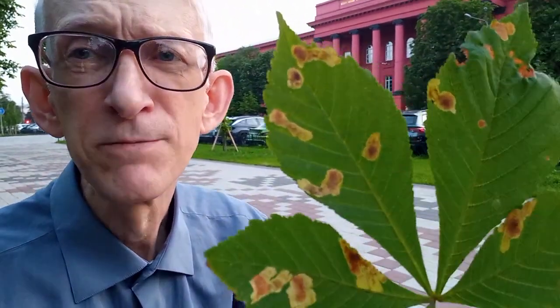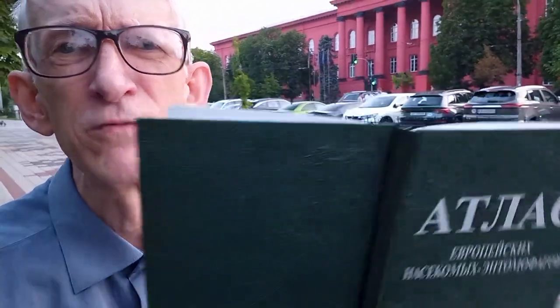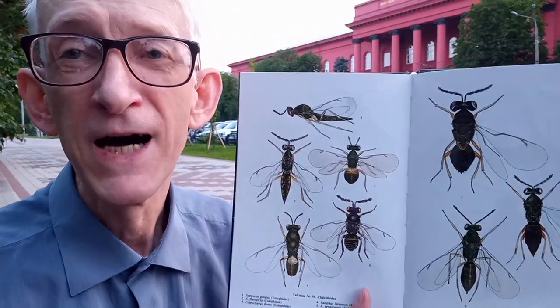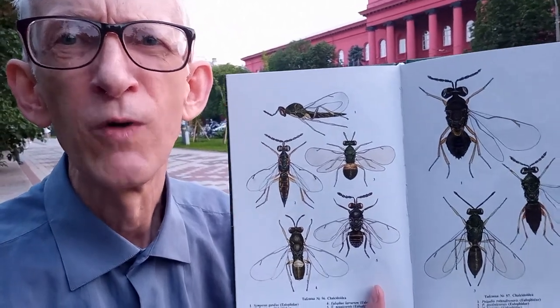And how to show you this parasitoid, which is just 1 millimeter in size? I brought my special book for that. We published in our department a special atlas of entomophagous insects, and these are our tiny parasitic wasps of the family Eulophidae. It was published in Russian language. Now it's not current, it should be published in English or in Ukrainian. Sorry about that. But the pictures are still valuable, and they are colorful, not black and white, very nice ones.